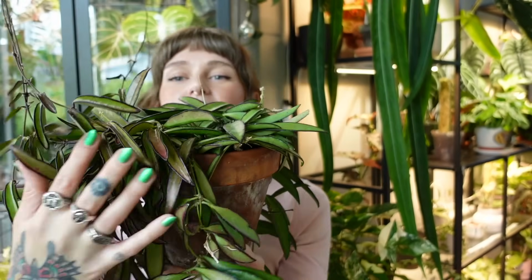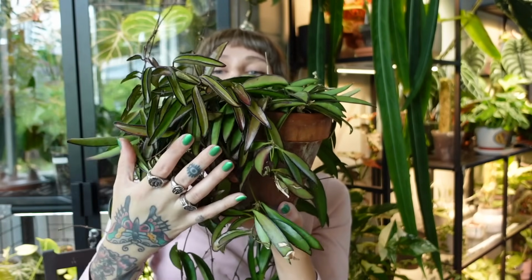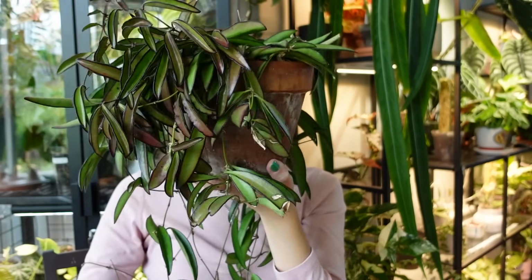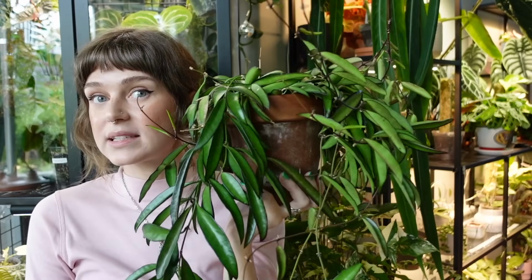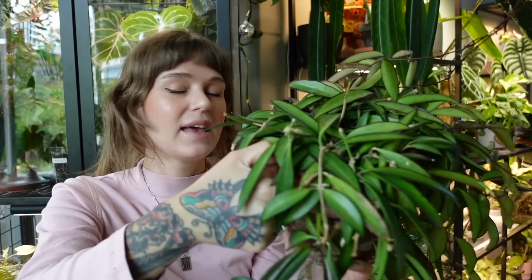And this is the side that faces the window, so you can see that the leaves are a lot darker and smaller back here. But yeah, I actually want to get this into a hanging basket and have it hanging from the curtain rod with the rest of my hanging plants. So maybe a repot will be in the future, but I'm definitely just not going to bother her until she is finished blooming, if she's going to. Anyways, yeah, I just love her so much, and that's a fun little update on how she's doing.